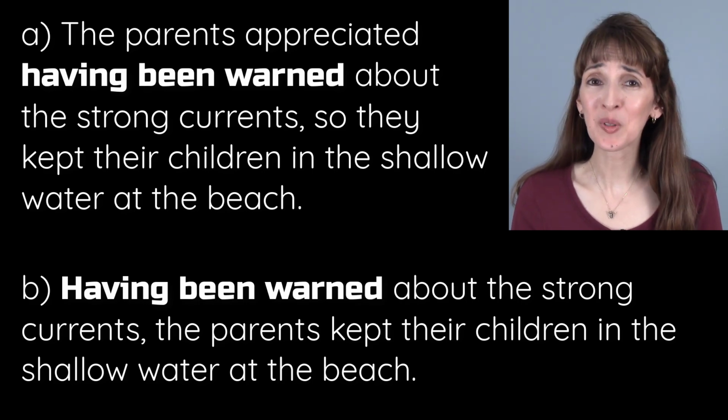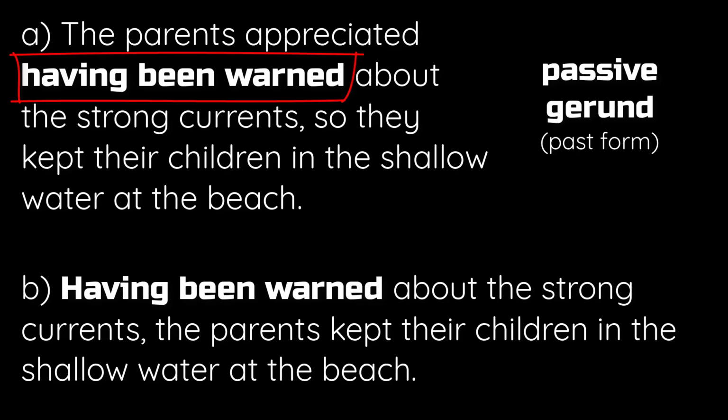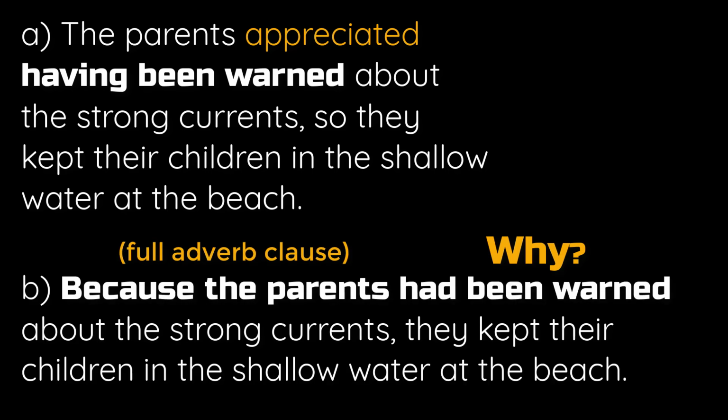Let's consider these examples carefully. Not all sources and not all teachers will agree with me, but I feel that sentence A has a gerund. Sentence A has a passive gerund in a past form functioning as the object of the verb, appreciated. Appreciated what? In my mind, sentence B has a participial phrase, an adverbial phrase, and it explains a reason. Why? I see a reduced adverb clause in sentence B. Because the parents had been warned about the strong current, they kept their children in the shallow water at the beach.